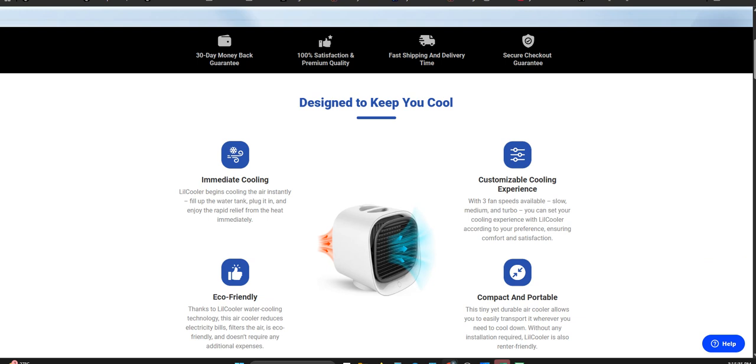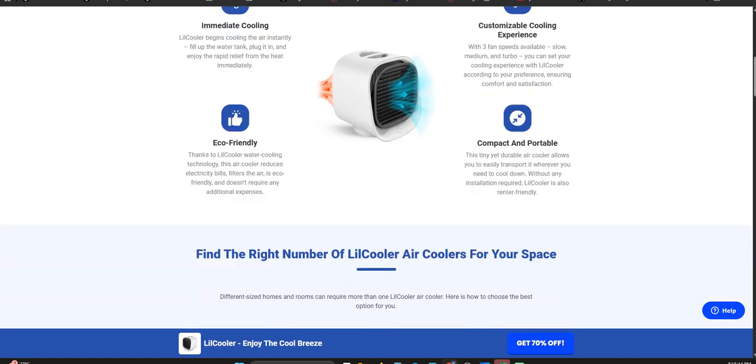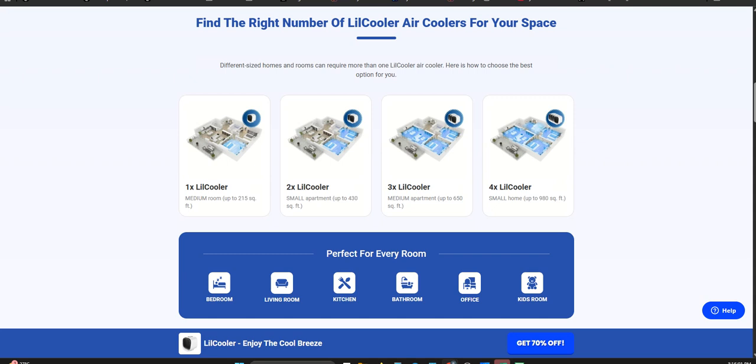They claim it uses this cutting-edge water cooling tech. It says it chills massive rooms up to 650 square feet. And it's eco-friendly, cuts your electricity bills, no installation needed. Sounds amazing, frankly, especially for, what, $76? And right there, that's exactly where we need to pause, because that whole pitch really hinges on a huge technical mislabeling. What they're actually selling is, fundamentally, an evaporative cooler. It's not a true air conditioner at all.